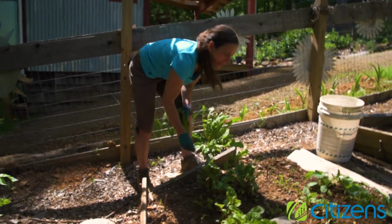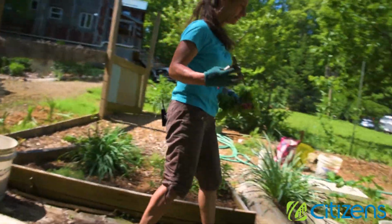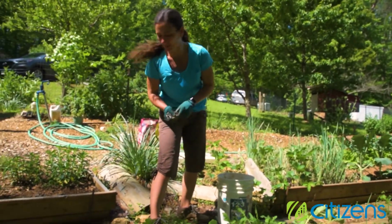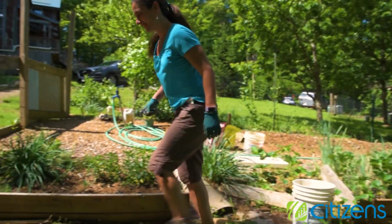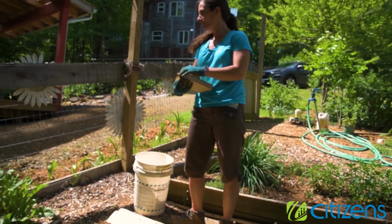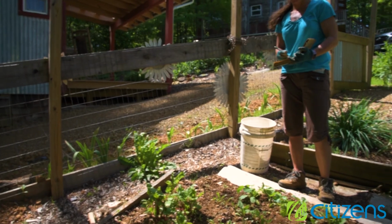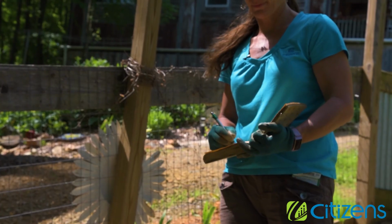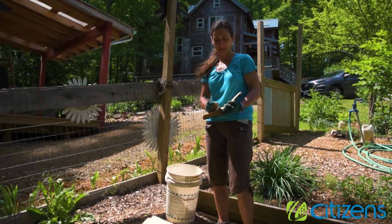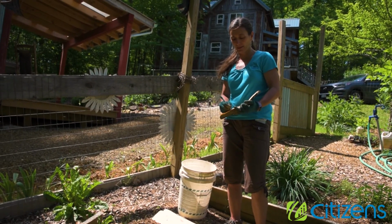So something I need to add to my list is to put leaf mulch over, call it the beet bed. And also I want to plant more radish seeds.